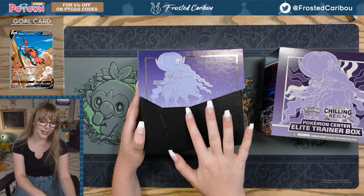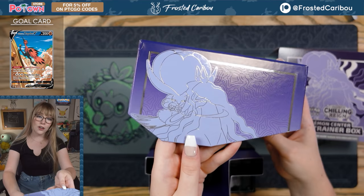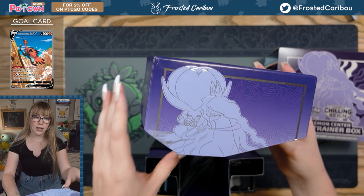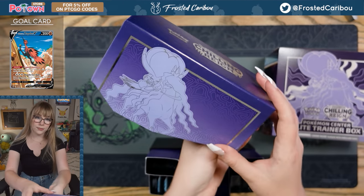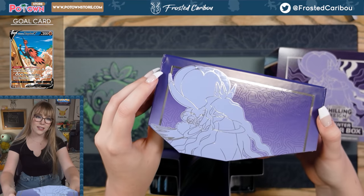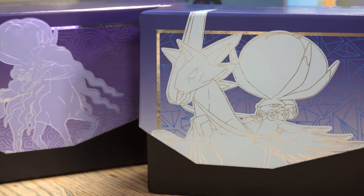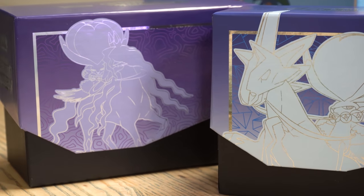So it's just like another thing that we're sitting here like, what? What is happening here? Okay, here's our beautiful box. I should have put this right next to a regular Shadow Rider ETB so you can actually see all the differences. There is a dent in this one, unfortunately, but still a cute box.